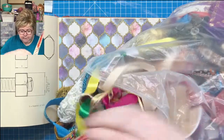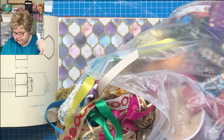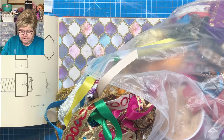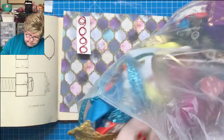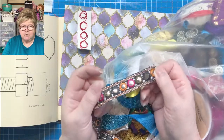Yeah, in fact, that's what's going to make a tag. I don't need to try and get it out of there. That's not necessary. I just need a bit. So I'll cut it about there, and then I've definitely got enough. There's all sorts of things in here. I mean, look at that. How gorgeous is that?